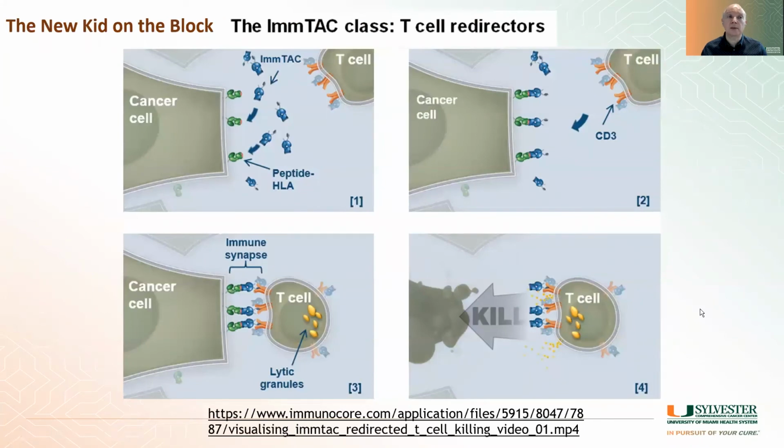The new kid on the block, and actually with good news, is this drug that is a T cell redirector called tebentafusp. So what is a T cell redirector? A T cell redirector is a molecule like this one. It's created in the lab. And what it does, it connects the cancer cell with the T cell. Remember, the T cells are the immune cells that kill the cancer cells.